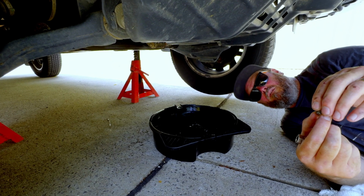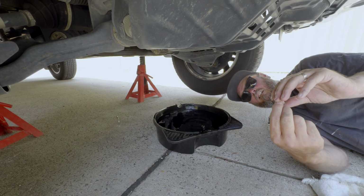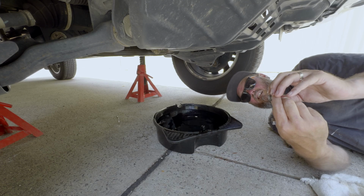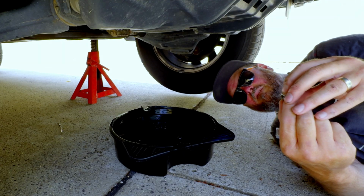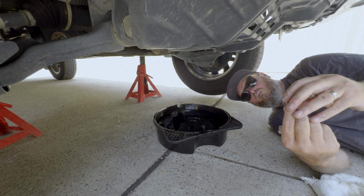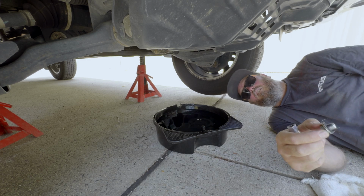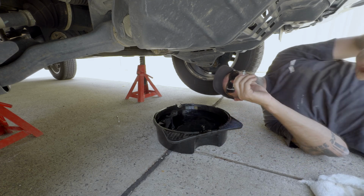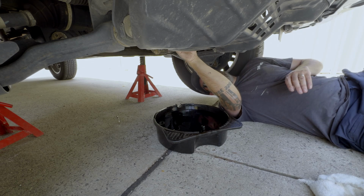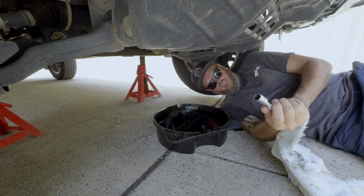If you get a Toyota genuine filter, they'll provide you with a new washer. The sump plug, may as well replace it if it's a new one, but if you don't have one, don't stress too much. Unless it's totally screwed, I usually don't worry about it too much. Depending on what washer it is and what sump plug it is, will depend whether you really need to replace it or not. Well, I don't find Toyotas are too bad, so let's put it back in. Make sure you don't cross thread it, screw it all the way in, then tighten it up. Otherwise you're going to be in a world of pain.